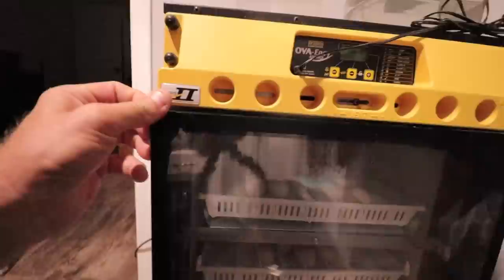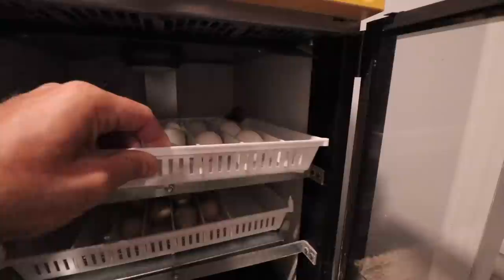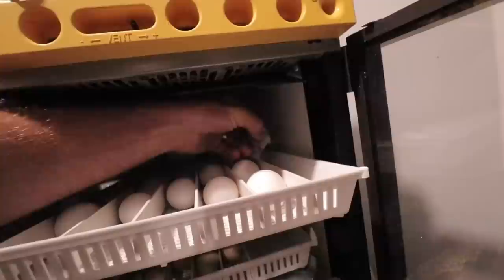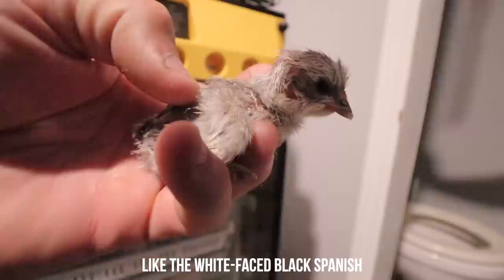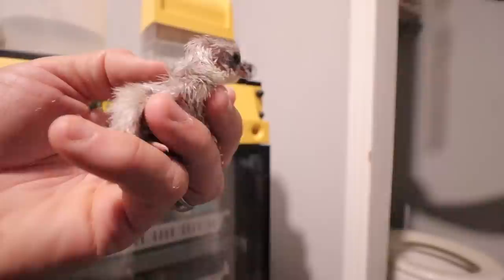One hatched. I don't know what I expected, but it's not what I expected them to look like. Yeah, like the white face, black skin. Great. This looks like a lavender Orpington or something.